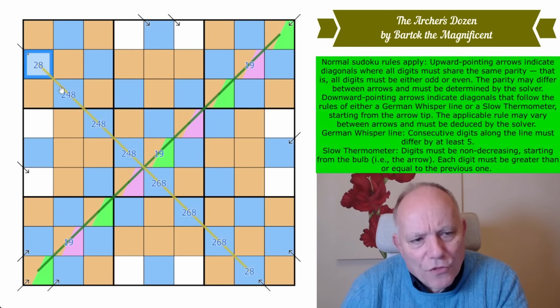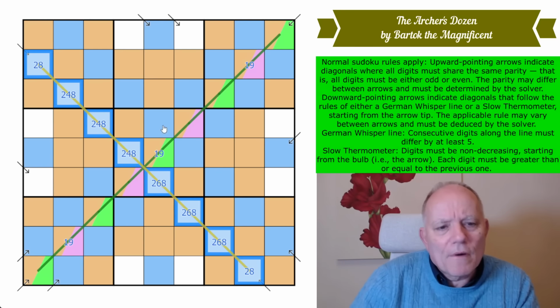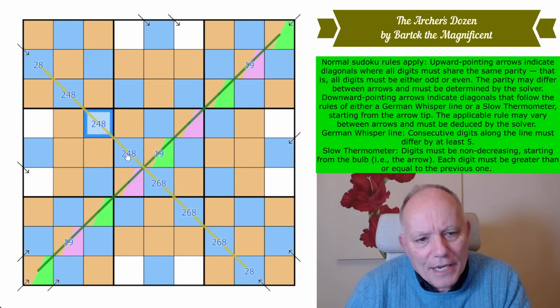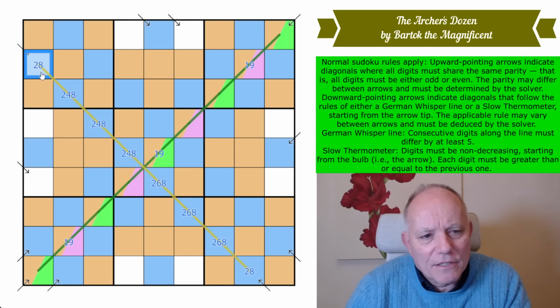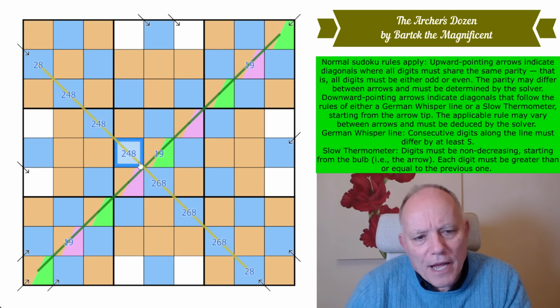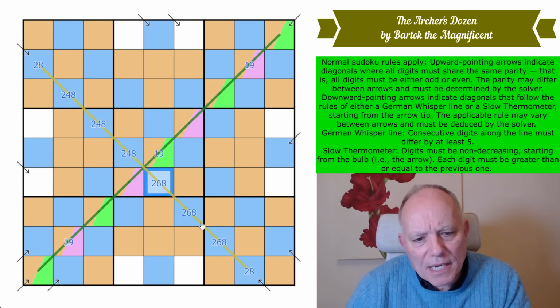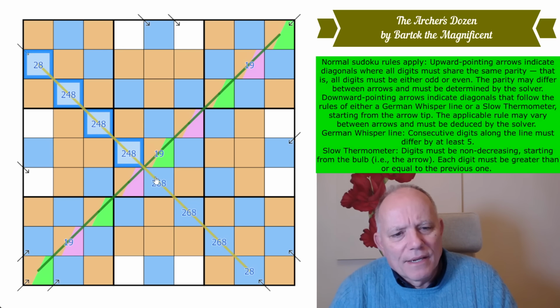There are only 3 ways to fill this line. I mean, it's an interesting thought. There are only 3 ways to fill this line. It either goes 8, 2, 8, 2, 8, 2, 8, 2, and that's the only version that begins with an 8. Alternatively, it might go the other way around, 2, 8, 2, 8, 2, 8, 2, 8. Or the thermo way, 2, 4, 4, 4, 6, 6, 6, 8.